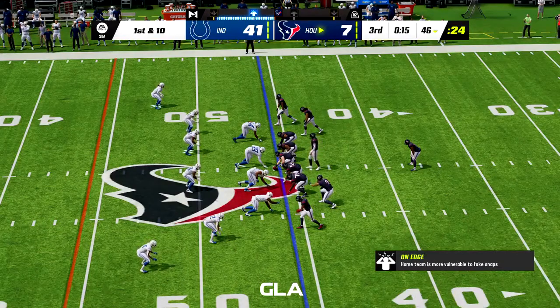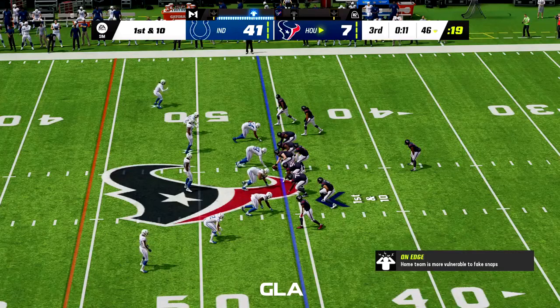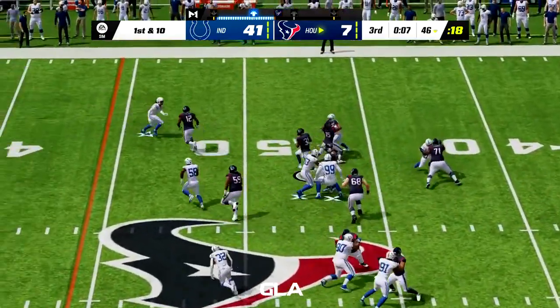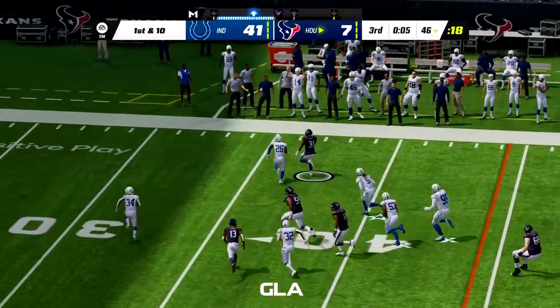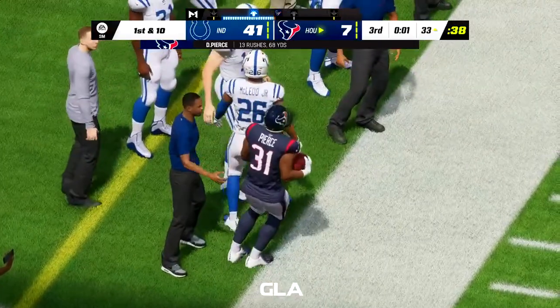Couple of first downs to kick off the drive. Here's first and 10 up at the 46. First and 10, it's Pierce. Oh, he's got a little daylight. And he's going to get this all the way down inside the 35.